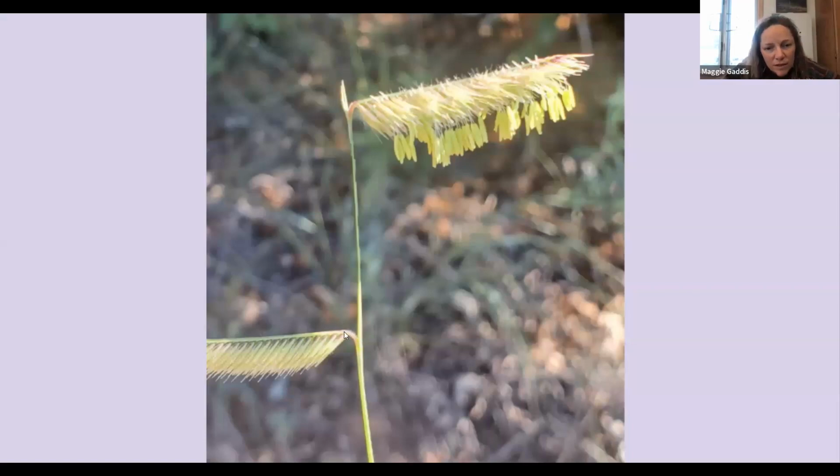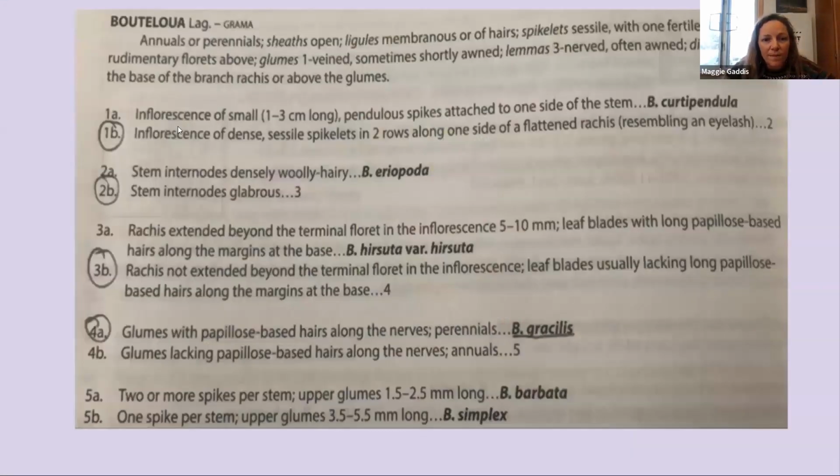So basically, see here in this lower spike, yeah, this stem, thank you, Pamela. We've got this stem, and see how it's flattened and it's all on one side. And so that's what we're looking at. And all of these things here are individual inflorescences in the spike. All right, so let's go back here.